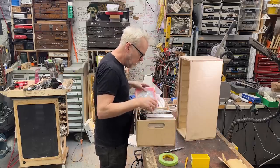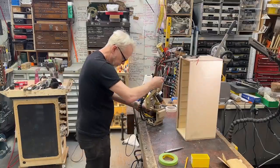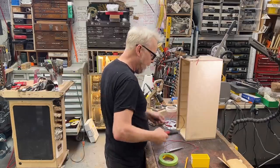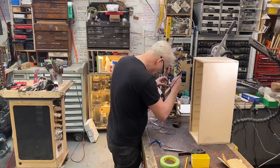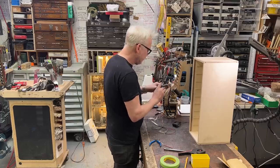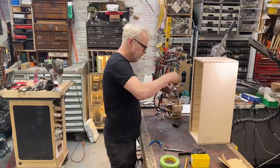Red, off-white. That's great, nice tight packing. 22 gauge ought to do it. And they connect up to the power supply. That's the sum total of the soldering I have to do.